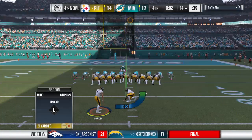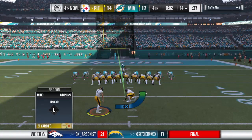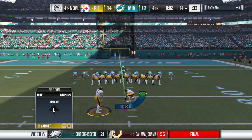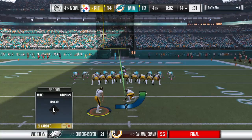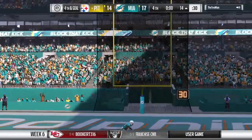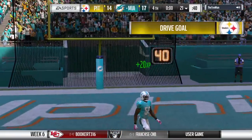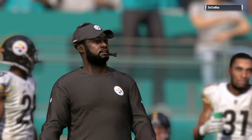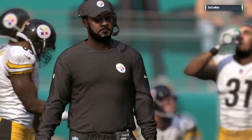So on 4th down, out trots the kicker in a big spot here. And this comes up well short. It's no good, and a disappointing finish as that is how this is going to end.